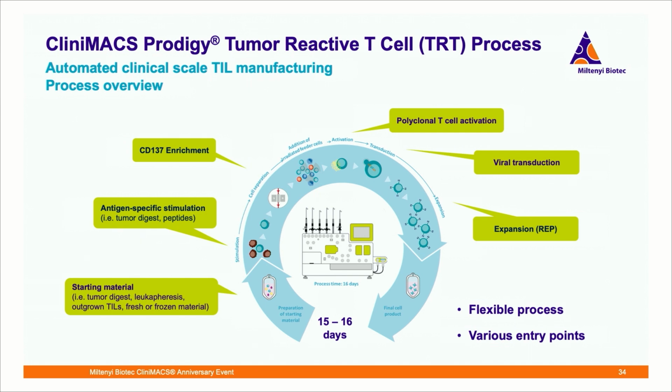Then there is an optional antigen stimulation step, directly on the Prodigy within the same process, which is followed by a CD137 enrichment step. Then the cells are activated by adding feeder cells and the agonistic CD3 antibody. They are polyclonally stimulated. And after that, there is another optional step of transduction. So if customers want to put certain genes in their TILs, that's also possible within the same process.